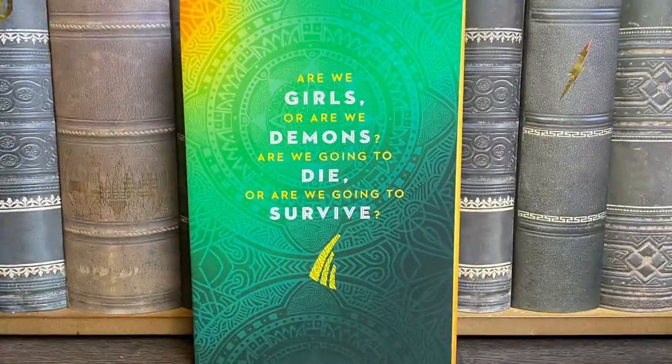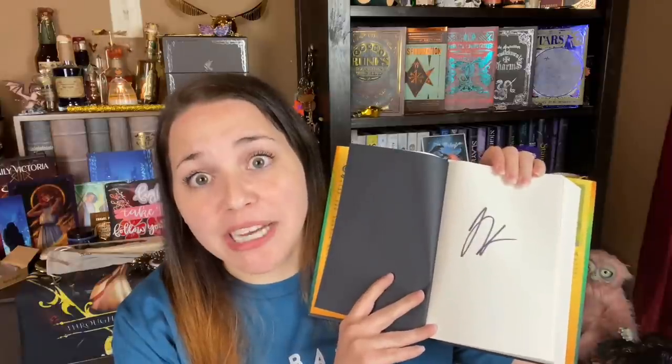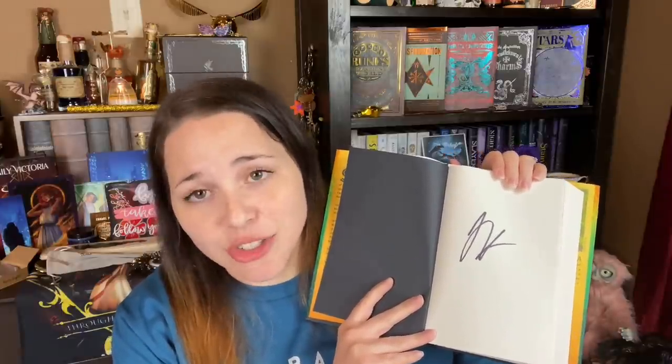On the back, it says, are we girls or are we demons? Are we going to die or are we going to survive? Very pretty cover as always. And it is signed by the author. But again, this one kind of just looks like a scribble on a page. Not a signature at all. I kind of hate that, but let's see what it looks like without. Ooh. Okay, so this is what it looks like without, kind of a green foiling.